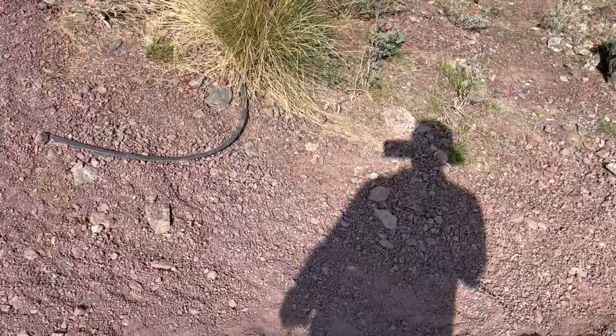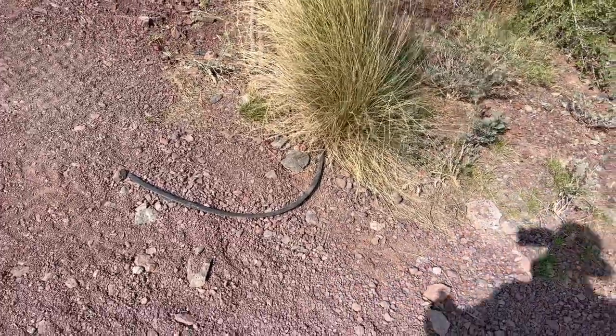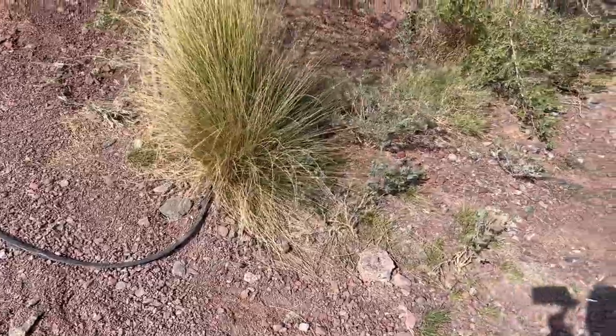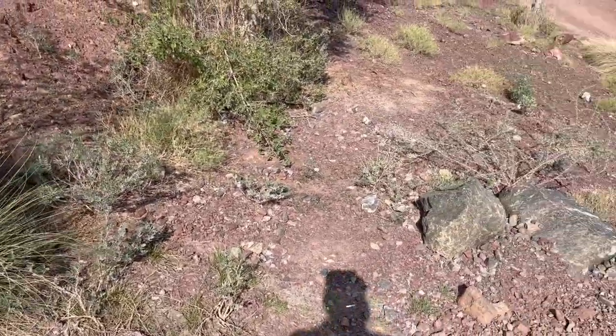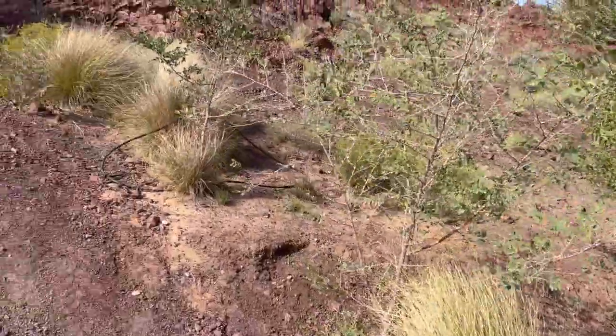Want to also let you guys know that I noticed the vegetation out over here on the property. The plants out over here have been intentionally planted and taken care of. So you've got an entire irrigation system that's keeping this wonderful vegetation out on the property alive.